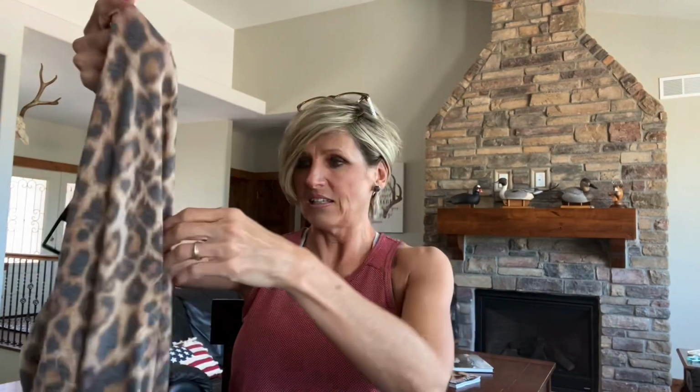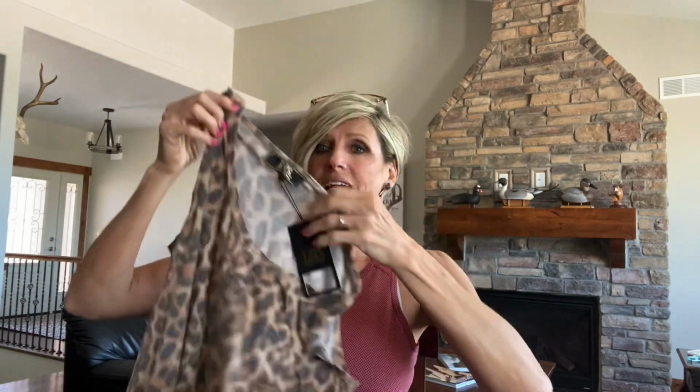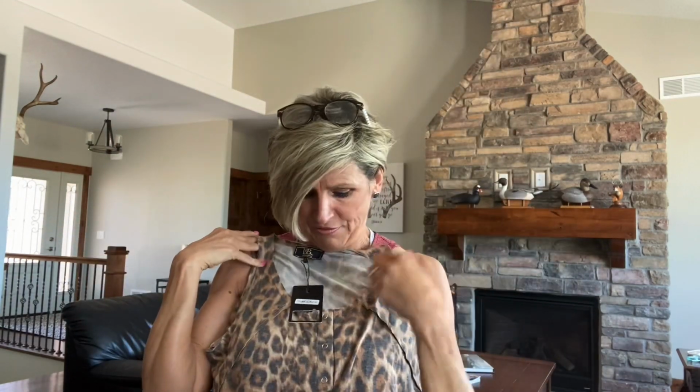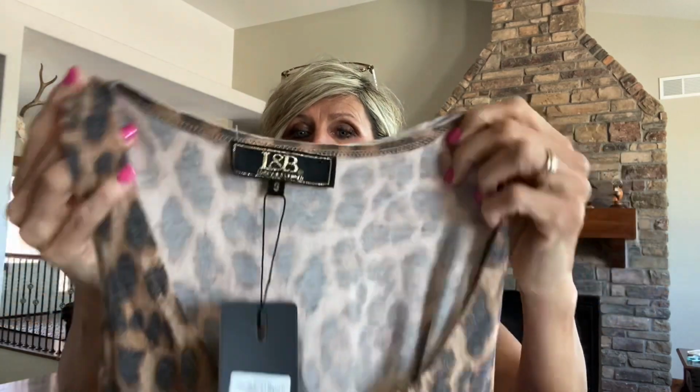So we're gonna see, looks like I've got some cute summer tops in here, which I never have too many of these. Love this, and you can never have too much leopard. Wow. So cute, love the snaps in the front. So this, and I like this rugged edge too, look at that. Cute, so I certainly have a lot I can model with that.